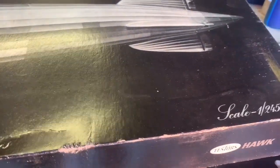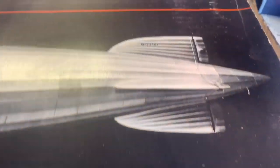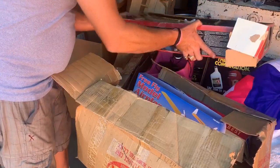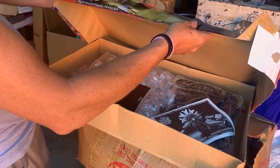I don't know about this one. I don't know any about them really. I got to look them all up. Scale 1 and 245th is by Testers Hawk. Brand new in the box. New old stock. I wonder what this one's going to be worth. This box has seen better days right here, but it seems to be all intact.